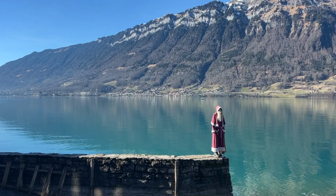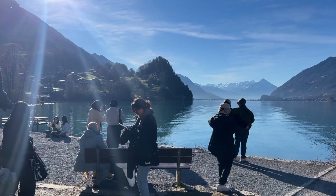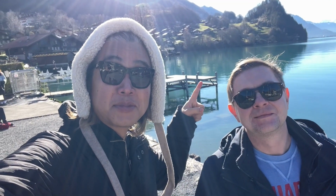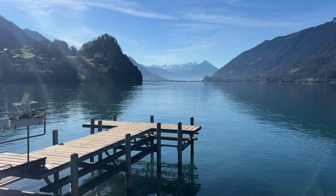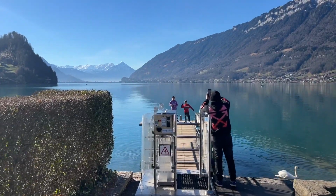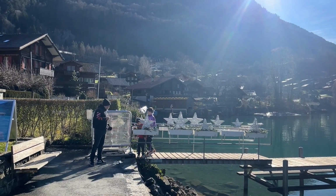Before you get to the center, there's this freaky Santa Claus welcoming you. Here's the most famous spot where the Korean drama series was filmed. It used to be free, but now you have to pay 5 francs to get in there. Or if you're a kid, you can just walk through the hole.